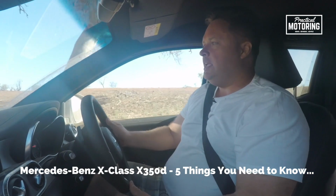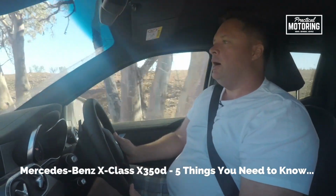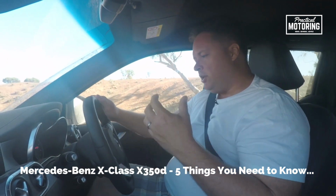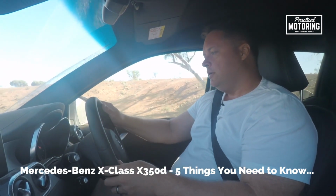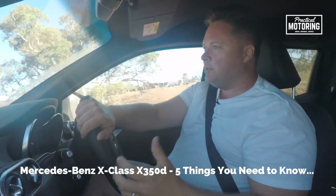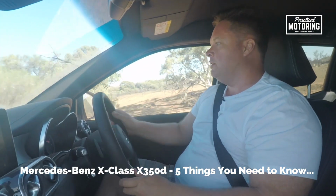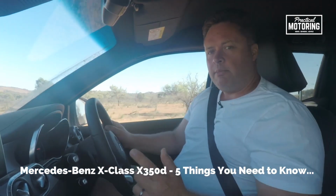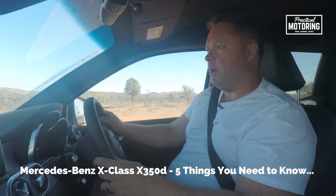The one negative with the engine is how it delivers that power. You've got a lot of turbo lag, so when you pull up and then you go to take off, you push the throttle and it thinks about it for a while and then gives you a big hit of torque. So that takes a bit of driving around. You've got to be aware it's there and aware that when you press the throttle, you're not going to have instant response.